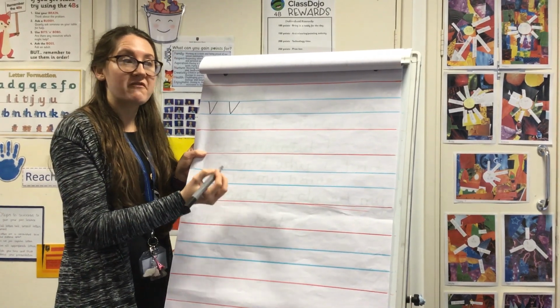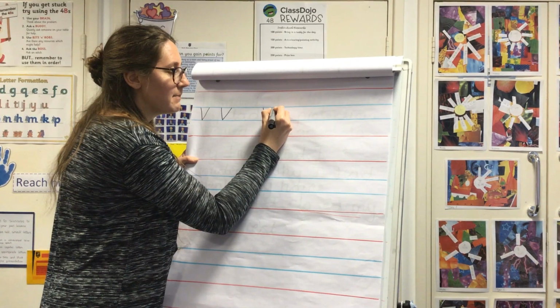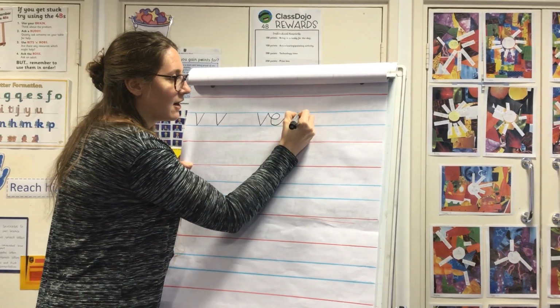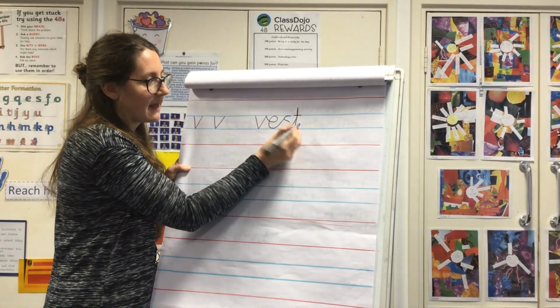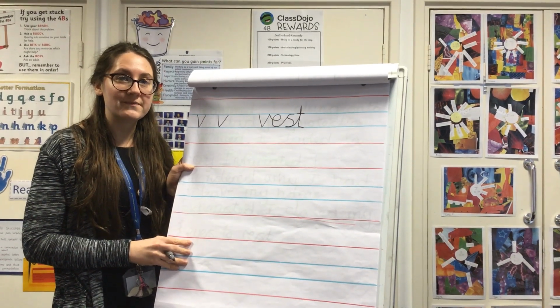Let's have a go where we join out of the letter V first. We're going to do the word vest. So I start here, down, back up. I don't take my pen or pencil off. I do the curl of my E, S, and then that T is the half ascender, and you cross on the line. And you can see all of these are the same size here, look, and the cross of my T. Pause the video now and have a go at doing a few of those at home.